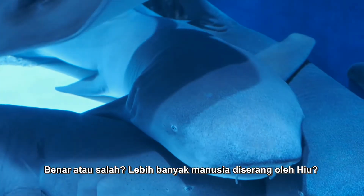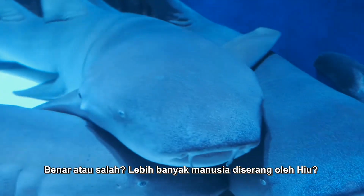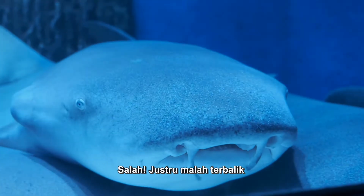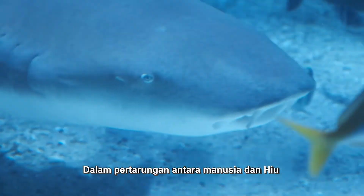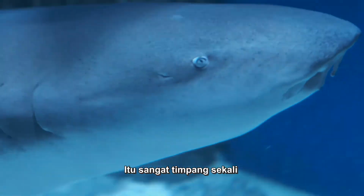Is it true or false that more humans were attacked by sharks? False. It's the other way around. In the battle between people and sharks, it's not even close.